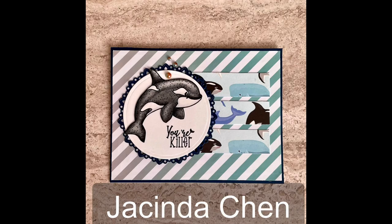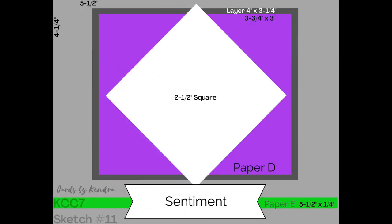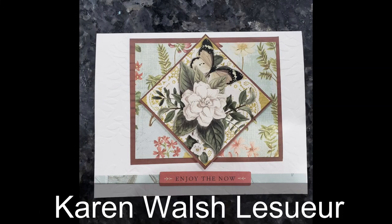Now I'll show the winners for sketches 11 through 15. So these are the September card sketch winners who will receive a handmade card and a digital download for my bonus printables. So our first sketch 11 winner is Karen Walsh Lesueur.